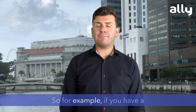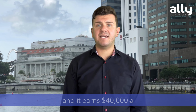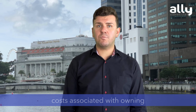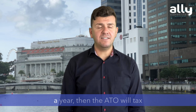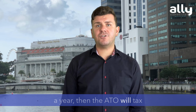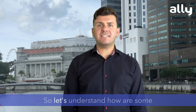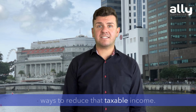So, for example, if you have a rental property here and it earns $40,000 a year in rent, but the costs associated with owning that investment property are $35,000 a year, then the ATO will tax you on that $5,000. So let's understand some ways to reduce that taxable income.